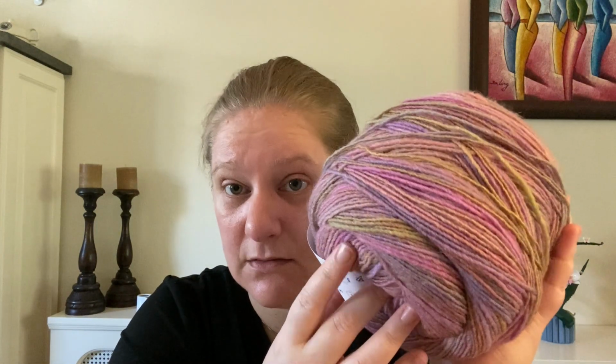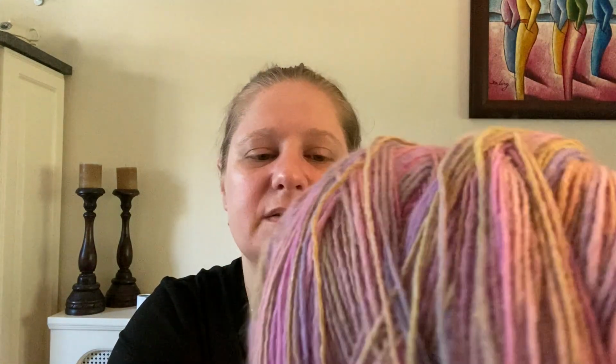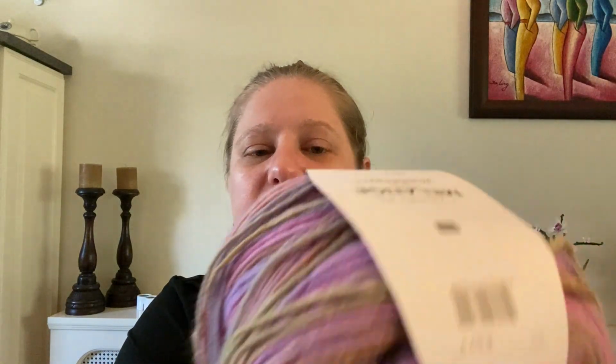Creative Melange Aran Wonder Ball, 200 grams, so 7 ounces of yarn, 640 meters. 640 meters is like 700, maybe 710 yards. This is 51% virgin wool and 49% acrylic, and it's made in Italy. And I do believe maybe even the hobbies are as well. They recommend a 5mm crochet hook.